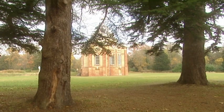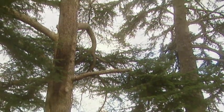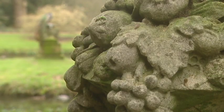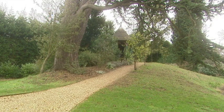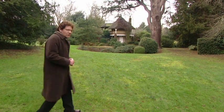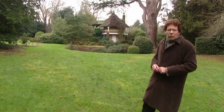Over a century later, the tastes in landscape gardening had changed. Just a few miles away, near the village of Old Warden, an extraordinary project was underway to create a little bit of the Swiss Alps, right here in the heart of Bedfordshire. This Swiss garden was the brainchild of the young aristocrat Robert Henry Oundle.